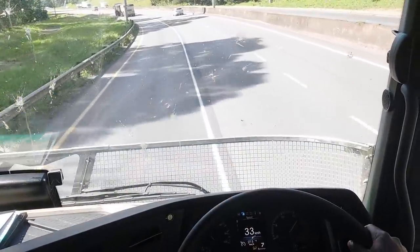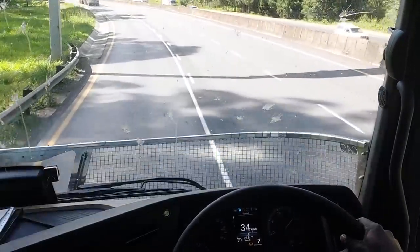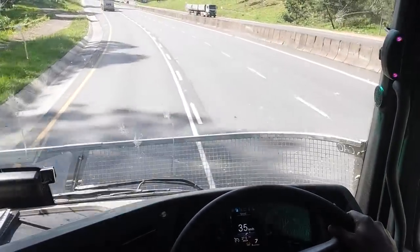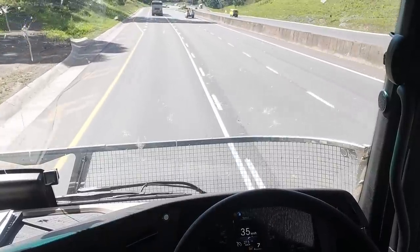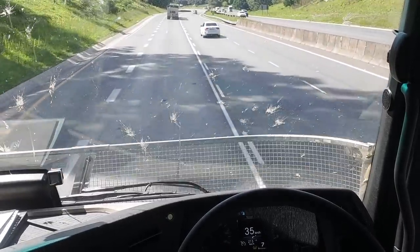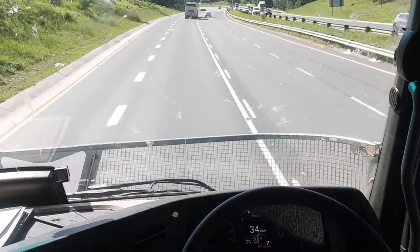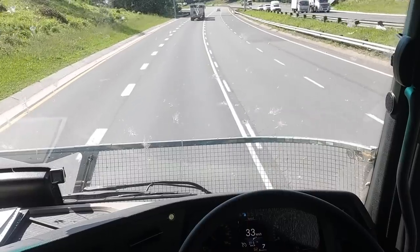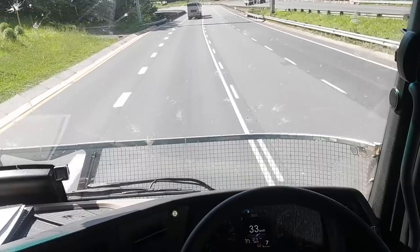Downhill, I won't go wrong. No foot brake. We don't rush. Why are you rushing? On downhill, no need to rush. Take this, go down nicely. You can rush after. You understand? Check this guy in front of me. He's not rushing. You need to feel your load. It's very important to feel your load.